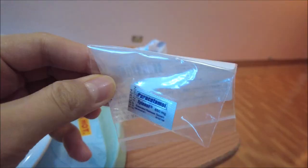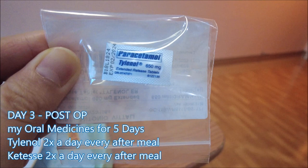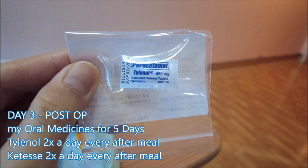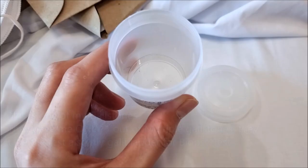I have two oral medicines now. No antibiotic. This is Tylenol for pain. And the other one is Kitties for inflammation and pain. So that's it. Two tablets. Two kinds of medicine lang, for at home recovery.